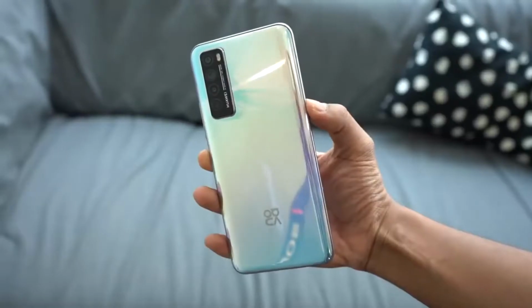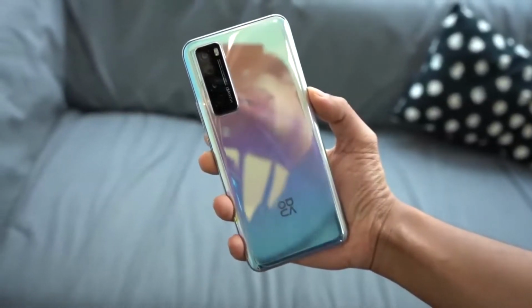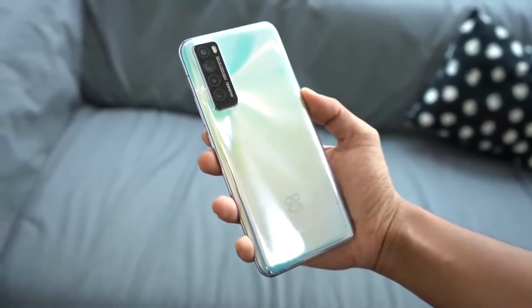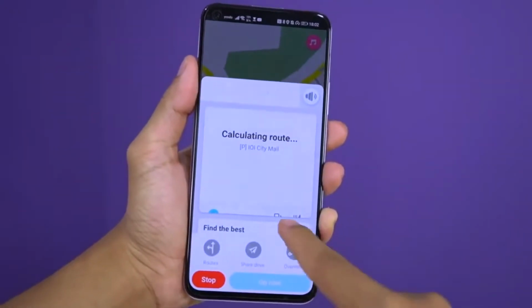Memory. The smartphone's memory, 8GB, cannot be expanded, but the storage, 128GB, can be expanded with a micro SD card. RAM: 8GB. Internal storage: 128GB. External storage: Micro SD.